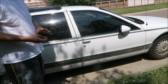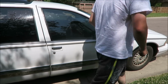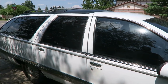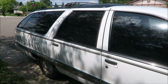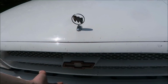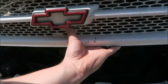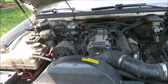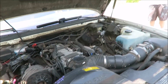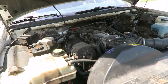The only 2 issues I know of, other than the AC, are this window doesn't roll down, and the back passenger one, when you roll it down, gets off the track, but you can help it back up and it goes fine. You want me to pop the hood for you? Yeah, that'd be great. And it is a Buick. I know it's got a Chevy grill. The grill that came with it fits on easy enough, it just pops on. I mean, this is a Chevy grill too. I just thought that one looked cooler on it.